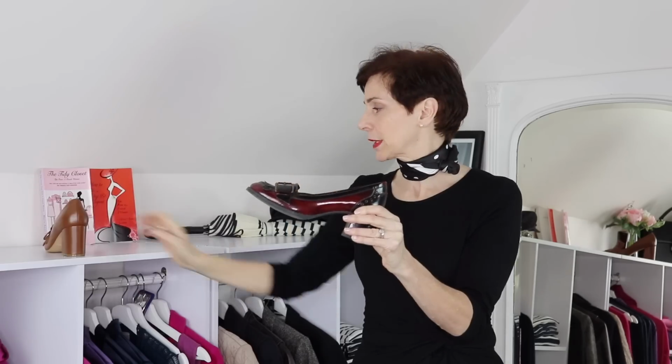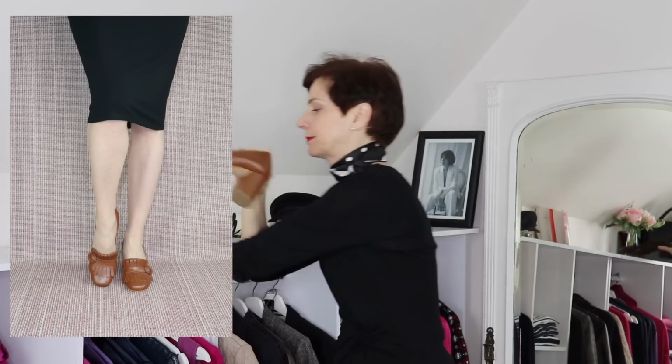This one has a low vamp because it's lower. The cleavage of the foot is lower. We see more of the foot, therefore it is a low vamp. Okay? Compared to this one, which has a higher vamp. You see, we see less of the foot.